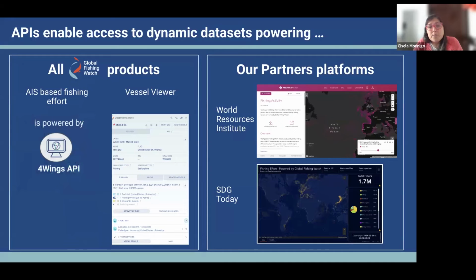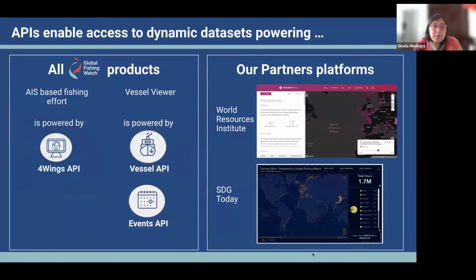As well as in Vessel Viewer, we have information about the vessels, and behind this platform, we have the Vessel API and the Events API, as well as some examples with partners. For example, the World Resources Institute has developed the Resource Watch platform, which is a dynamic platform that leverages technology, data, and human networks to bring transparency about the planet.